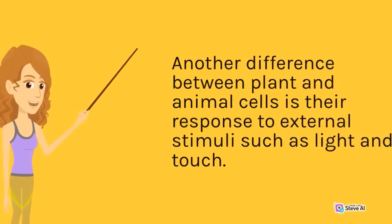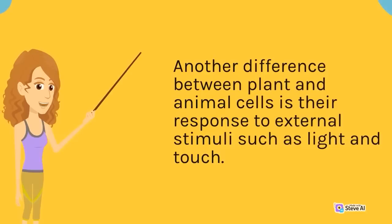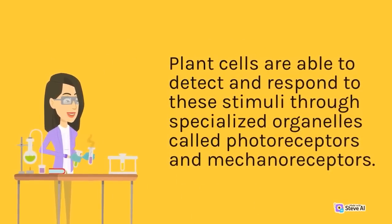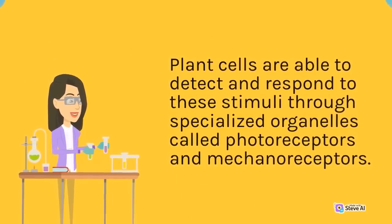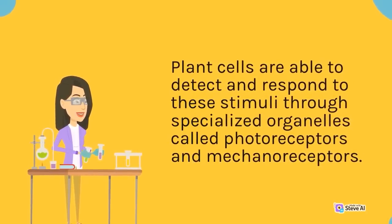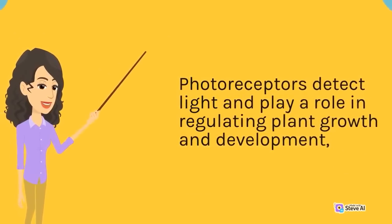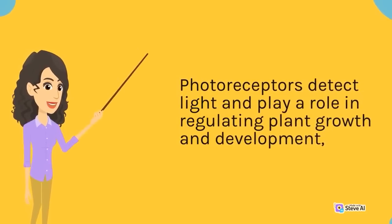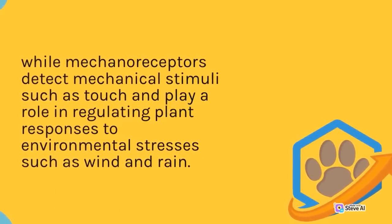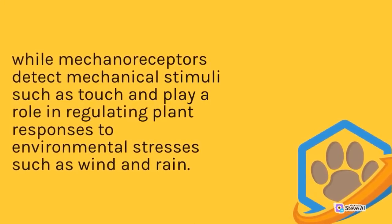Another difference between plant and animal cells is their response to external stimuli such as light and touch. Plant cells are able to detect and respond to these stimuli through specialized organelles called photoreceptors and mechanoreceptors. Photoreceptors detect light and play a role in regulating plant growth and development, while mechanoreceptors detect mechanical stimuli such as touch and play a role in regulating plant responses to environmental stresses such as wind and rain.